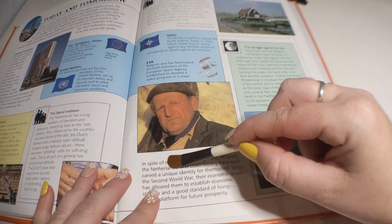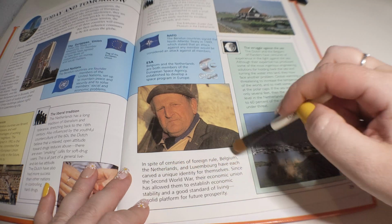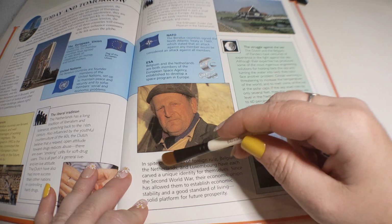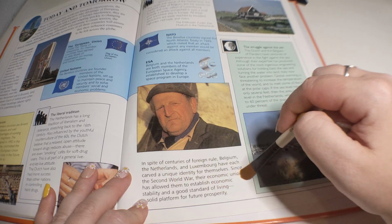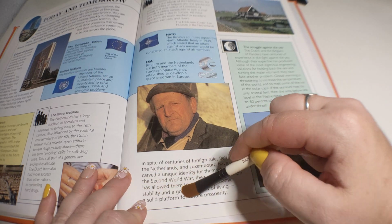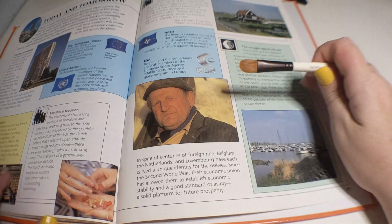In spite of centuries of foreign rule, Belgium, the Netherlands, and Luxembourg have each carved a unique identity for themselves. Since the Second World War, their economic union has allowed them to establish economic stability and a good standard of living, a solid platform for future prosperity.